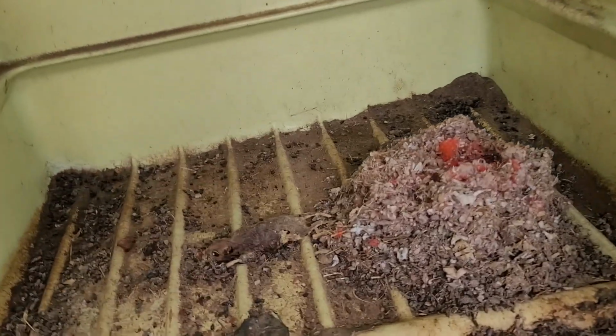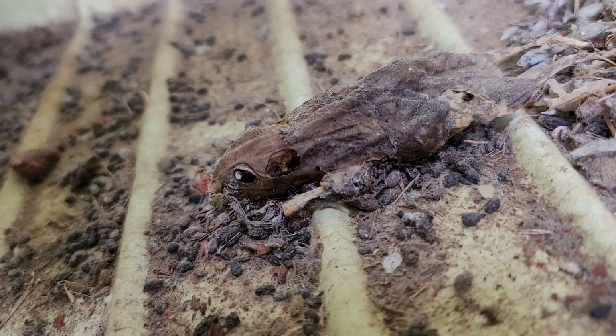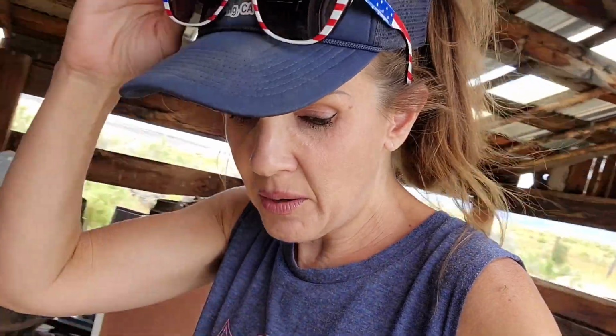Nothing. Oh, this poor little mouse. Look, mouse got trapped in the fridge and then it just totally dried up over time. Oh, look, you can still see his little eye sockets, his little nose. I don't want to breathe in whatever's in that fridge. It's not the chemicals on top that'll kill you. It's the hantavirus and all the rat poo in there that will.